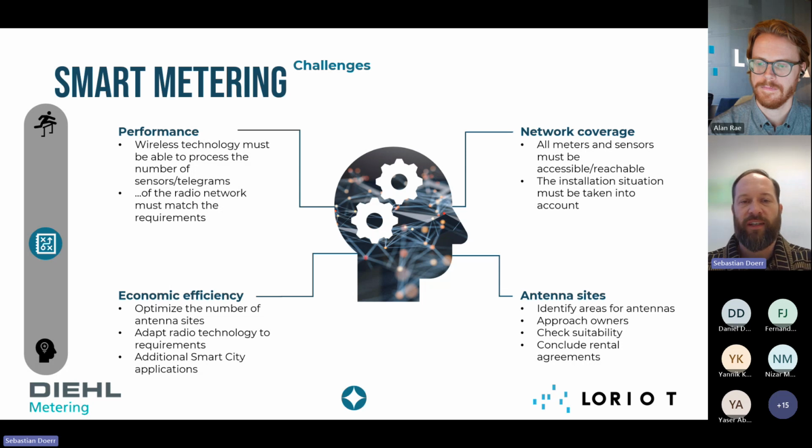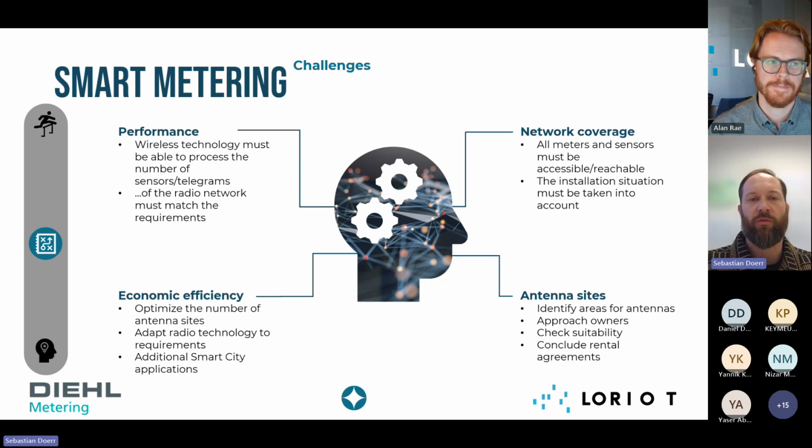Next point would be the antenna sites. We need to identify the areas where we have to build the antennas to have the best network coverage. Therefore, we have to approach the owners of the sites where we want to build antennas. We have to check the suitability of the sites, if we can build an antenna at an antenna area we want to use, and therefore we have to conclude rental agreements with the owners.